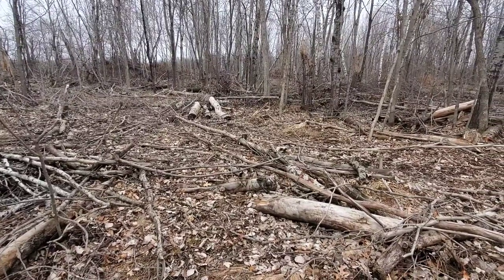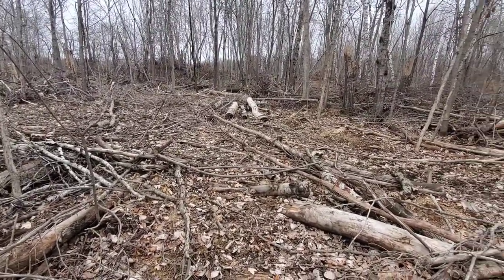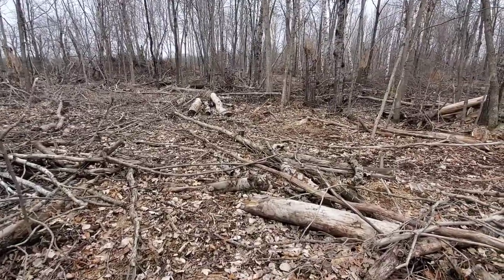With the cutting I do in the timber, one thing I've noticed with hinge cuts in particular is that I've been starting to see a lot more ruffed grouse in the area. So when you think of grouse habitat, this is more of what you think of.